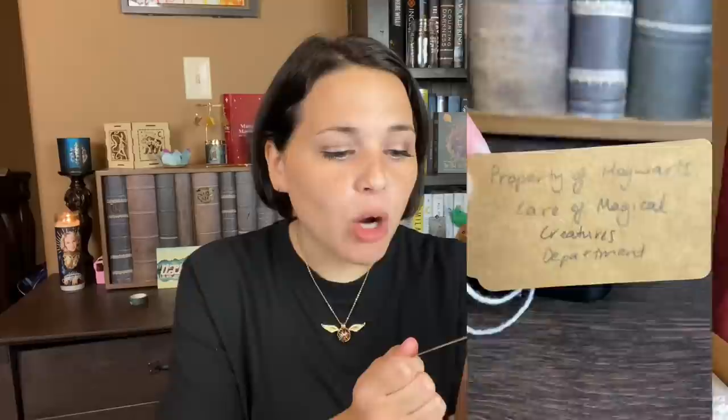It says Property of Hogwarts Care of Magical Creatures Department, specimen card, Niffler egg, located London, received something something, item 89. Oh, so this is supposed to be a Niffler egg. Huh. Definitely not what I thought a Niffler egg would look like. It honestly just looks like a rock or crystal.